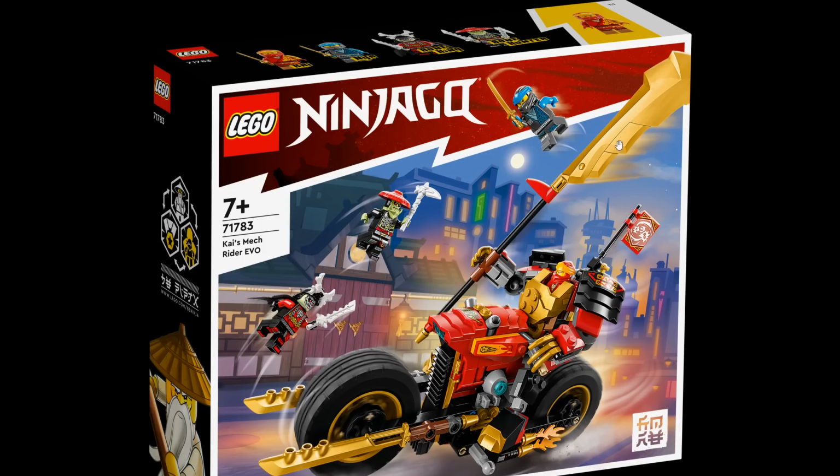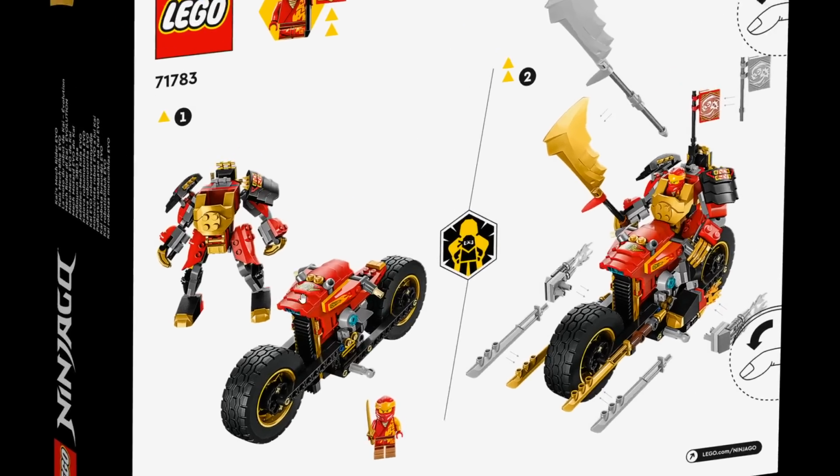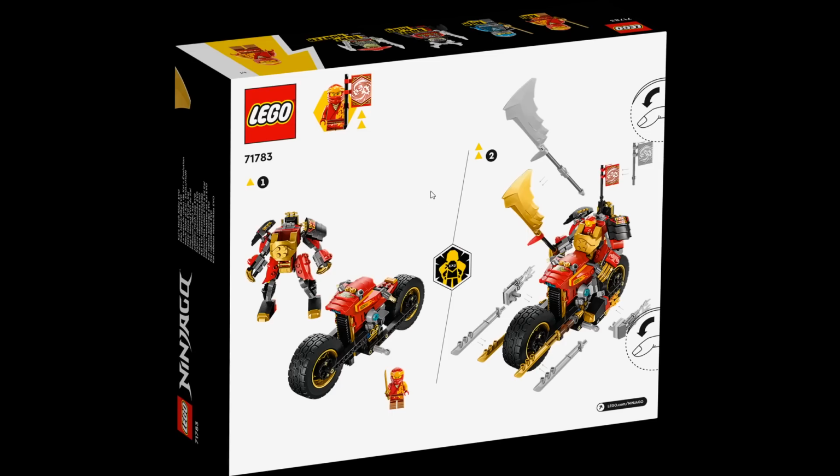This new giant gold blade looks amazing too. I feel like they make a new giant gold blade every year now, but even still, this one looks amazing. And you can see once again, there is like an actual Evo aspect to this. There is the mech and bike separate, and then here's the two of them combined with the mech actually riding the bike.